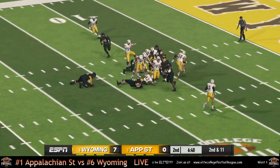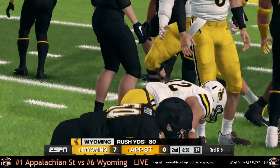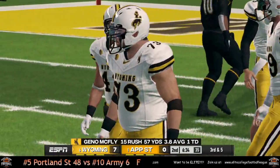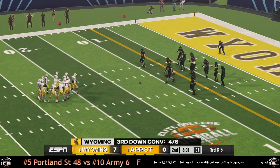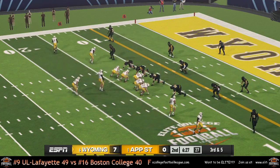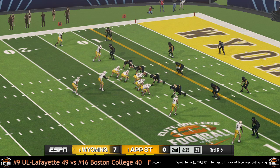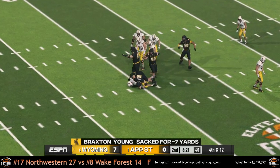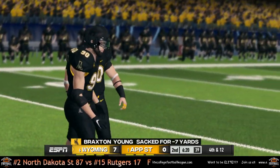Up the middle for McFly to work with, and he gets a decent gain of 6, so 3rd and mid-range. That was a good run up the middle by McFly. I mean, he didn't have much to work with, but he still gained 6 yards. 100% agree with you. And that just helps him go through before the sack.